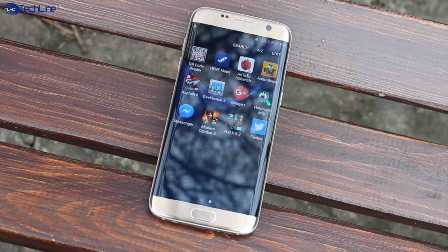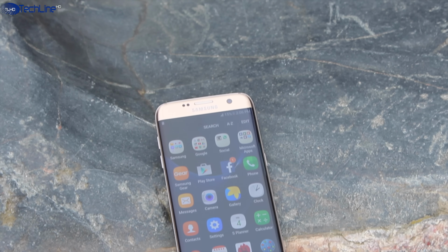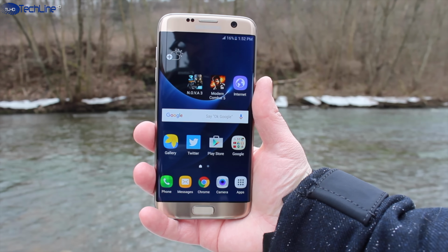Speaking of those displays, both are great, but the Galaxy S7 Edge has a better overall panel, which looks sharper, punchier, and it is more visible outdoors.